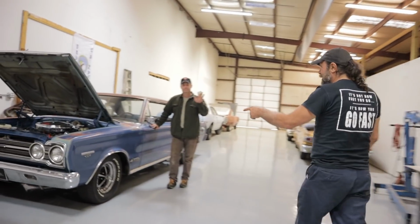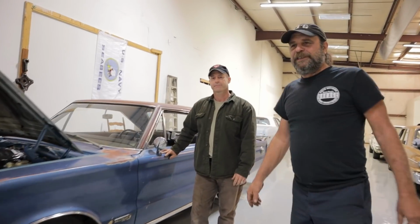We catch a lot of flak from some of you guys. All of our projects are like, oh, you know, slant 6 this and 318 that. Do something big, you know, do a Hemi, right? Okay, so this is Andy Hansen, and this is his 67 Hemi GTX.